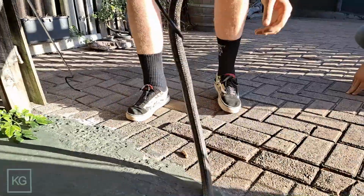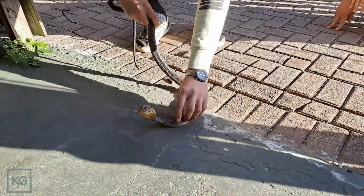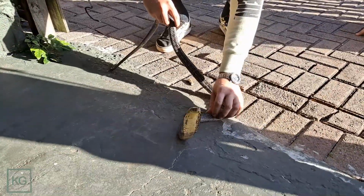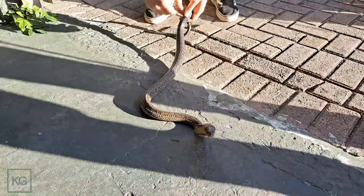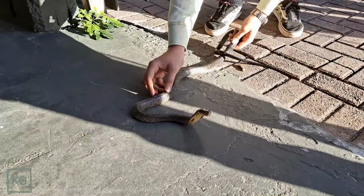Don't use it in the... There we go. Nice. See there? Yeah, it just took my hand there. But yeah, they're absolutely magnificent animals. I love cobras.